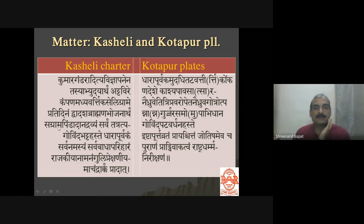And Grama Pinda was some kind of a tax. So including everything, Dravyam Sarvam, including Grama Pinda Adana. So all the taxes of the Kasheli village were given to Govinda Bhatta in order to feed 12 Brahmanas every day. Okay. And Sarva Namasya, so it was completely given, Sarva Badha Parihara, without any hindrances, etc. And Rajakiyanam Ananguli Prekshaniya. So in fact, Ananguli Prakshepaniya it should be.